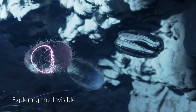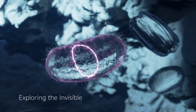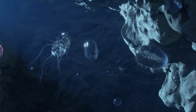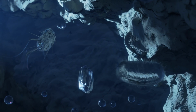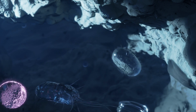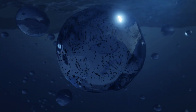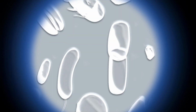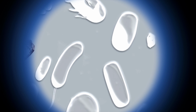Deep down in the ocean, there are small organisms that produce a wealth of biochemical compounds. But who would have thought that they could reveal new paths towards tackling complex human health issues? A single drop of seawater contains thousands of these microorganisms, which are invisible to the naked eye. Only through the lens of a microscope is it possible for us to get a grasp of this hidden world.